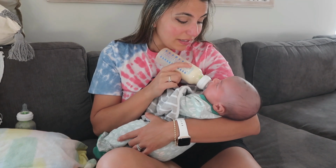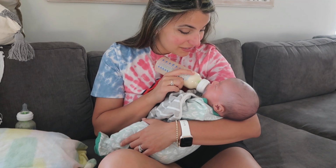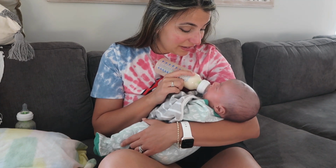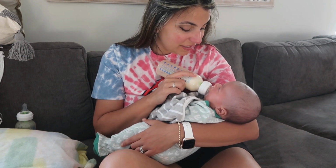Also, if I have a few minutes extra time before the other twin wakes up, I like to hold one and feed them just to make them feel special, talk to them in the morning, give them eye contact, soak up all their smiles.